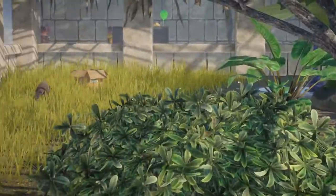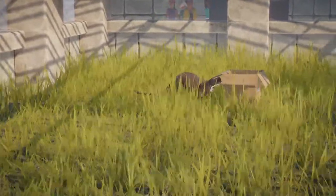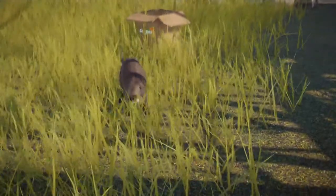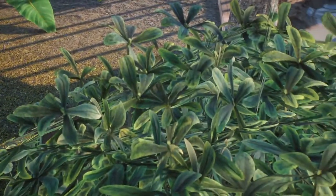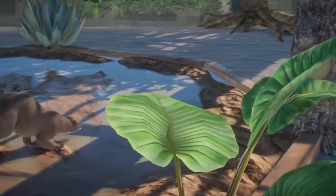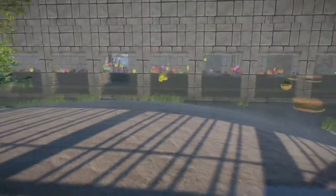Oh, is he gonna put the box? Hold on. This might be a key moment in history. Legend says this is the first time in like 10,000 years the otters touched the box. He didn't go in it though. Legend is still waiting. He's bored of it. No. He's more interested in this bush. Is he going in the mud pit? Having some fun. Okay, never mind.